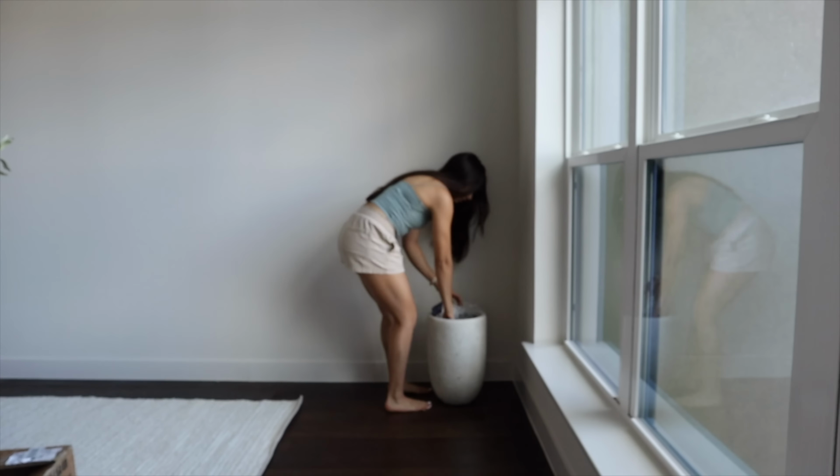I am gonna put some bubble wrap in it so it stands a little taller. Life hack.